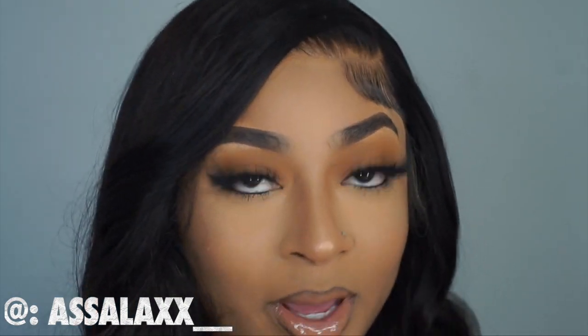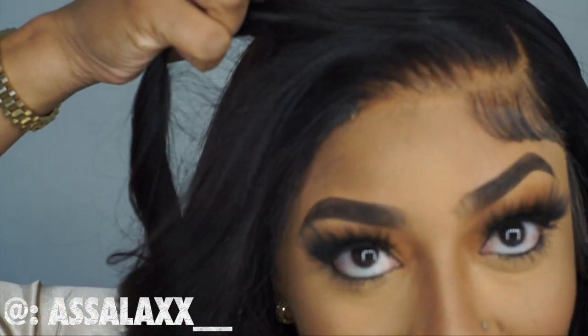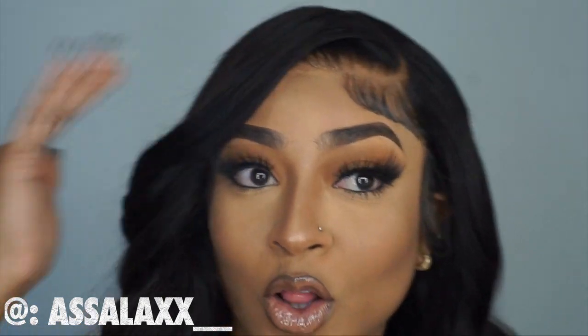I think this is a 5x5 closure wig. Yes guys, this is a closure wig. I'll show you guys right here. So this is a closure wig, and I finessed it into a side part. I normally do a middle part mostly when I have my closures, because I just feel like side parts just never come out good. But I decided to give it a try and finesse it, and I feel like it is cute.